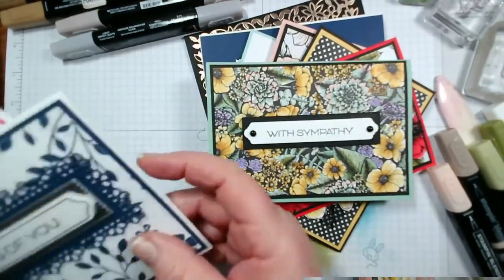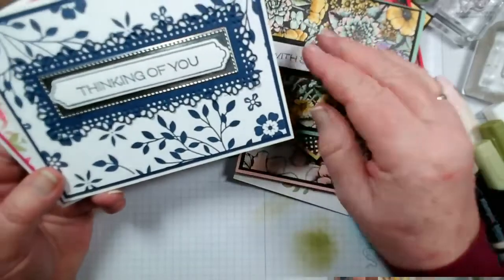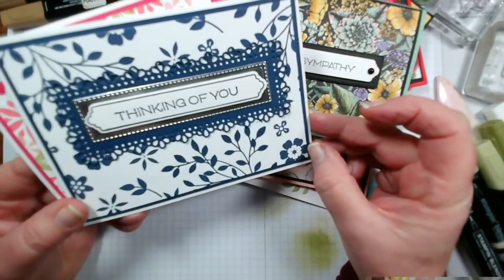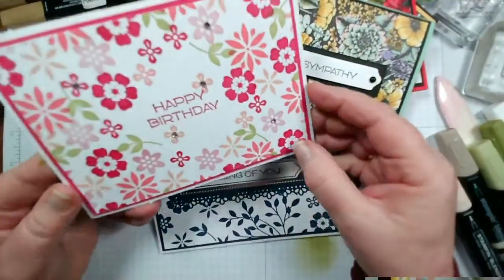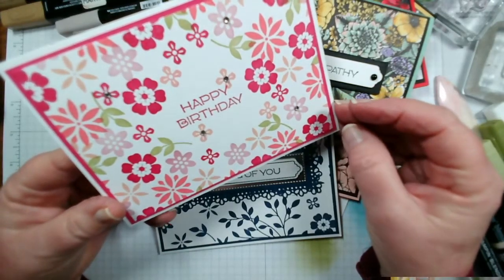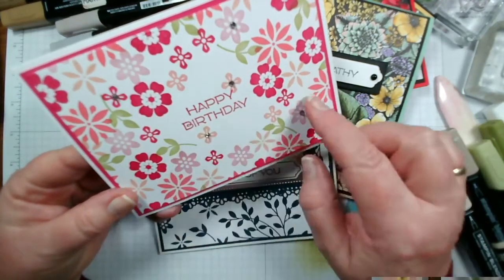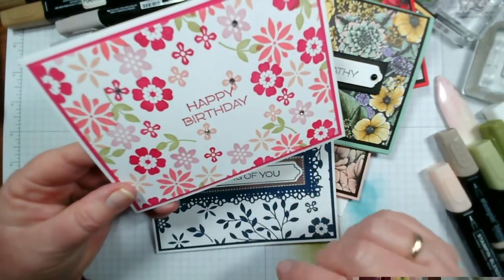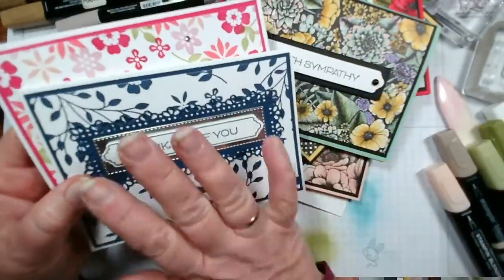If you bought the stamp set or already have the stamp set, here's a couple of ideas of using the Vine Design stamp set. This is all stamped in Night of Navy on white, and I've got some extra layers going on there. And then this one is stamped all over with the little flowers from Vine Design. And I've just used different shades of pink and some green leaves. Now I've got lots of other designs, so I've had to actually stop creating because I just kept going with these.